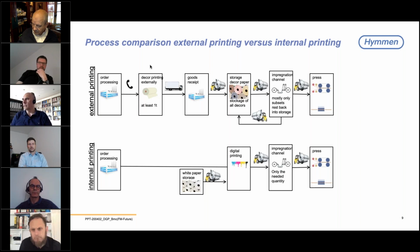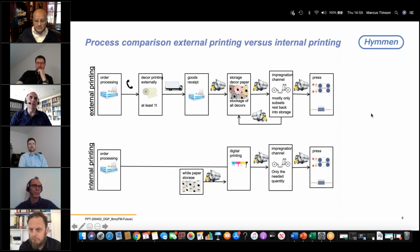Then you wait for that, and you get the goods received after time. You put it in stock, which is the rolls in the middle. When your production planner says go for producing those boards, you go to an impregnation line and put it in the press. When you don't need the 1 ton you've bought in, you have to put the rest in the stock again. So everything in that chain is time, delay, multiple sites involved. And when you go for digital printing yourself, you only have to have the white paper in storage. That's what you have to care about. And then you print exactly the volume you need and put it in the press.